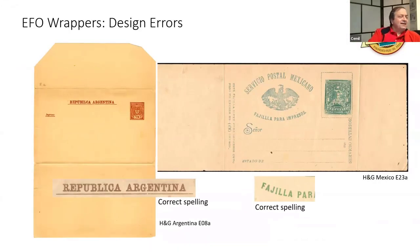So this is probably most of the types of errors that I have. However, I have to admit that while I was thinking about this earlier today, I came up with a couple of additional errors that I forgot to include. So maybe another time.